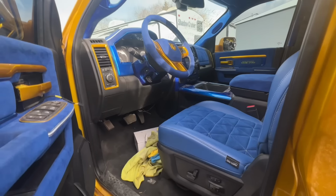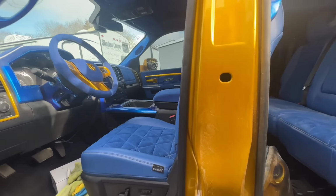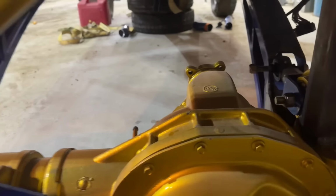I actually like the interior, believe it or not. It's gonna fit the new theme of the truck really, really well. I'm not gonna tell you what that is, but it's pretty wild. Continuing on to some more things we have to look forward to.